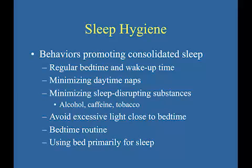Of note, avoidance of excessive light before bedtime includes light from computers or tablet devices, which many people use before bedtime. A lot of people like to do their reading on a Kindle or a tablet, and some of the newer versions have special settings that are less interfering with your sleep than others. But being aware that that is light and that can actually change our ability to fall asleep is important to educate patients.